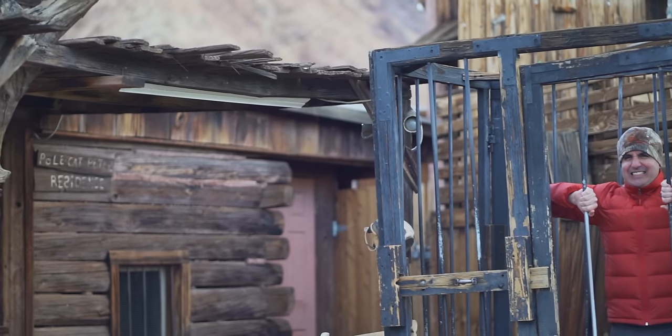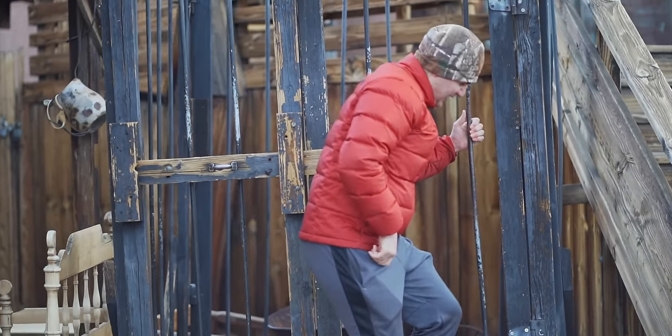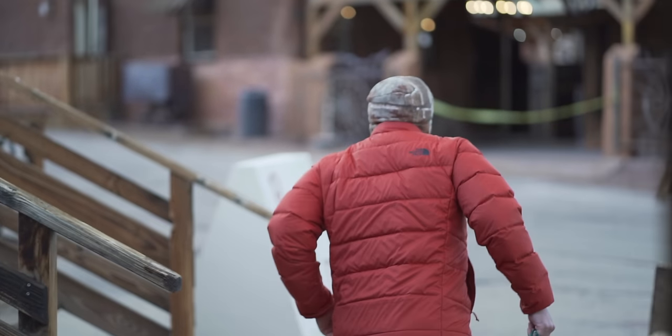In 1951, Calico was bought and restored as a tourist attraction. It has a very commercial vibe, and I prefer the ghost towns found in the wild, but obviously the tourism has helped maintain what you see today.